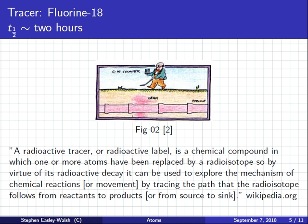So a tracer is like tracking, a way to find something. So this fluorine 18 is called a tracer. It's something that you add to the water to help you find where the leak is.